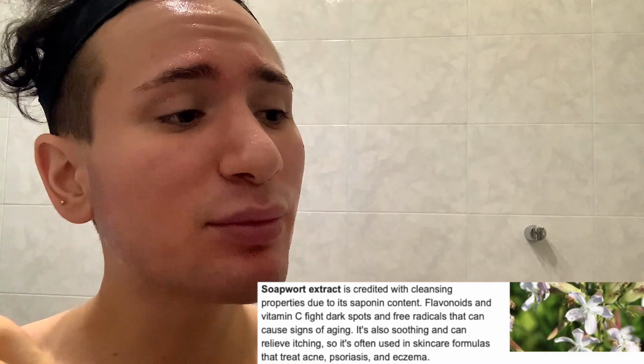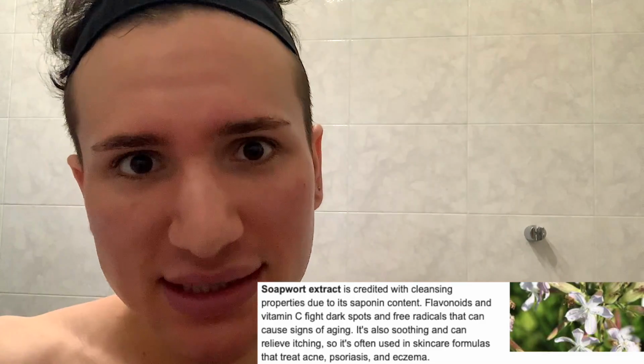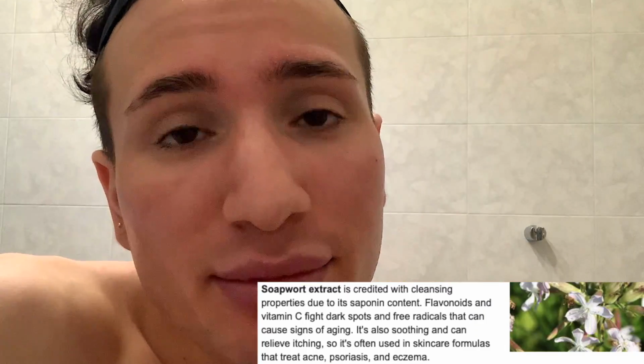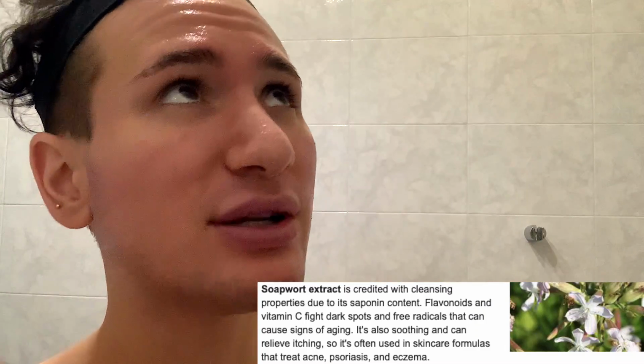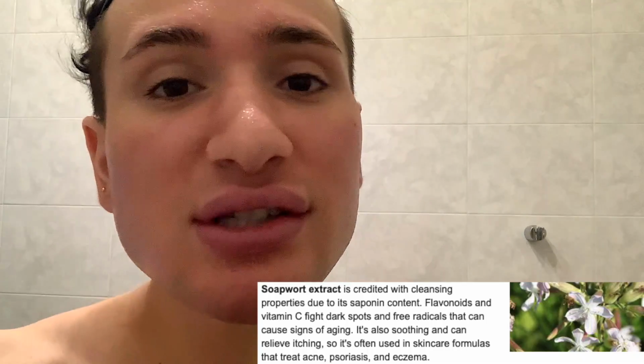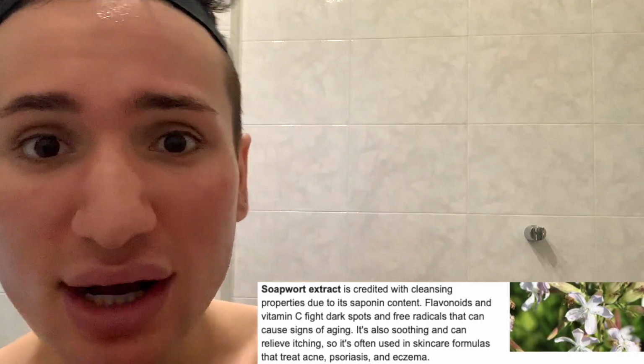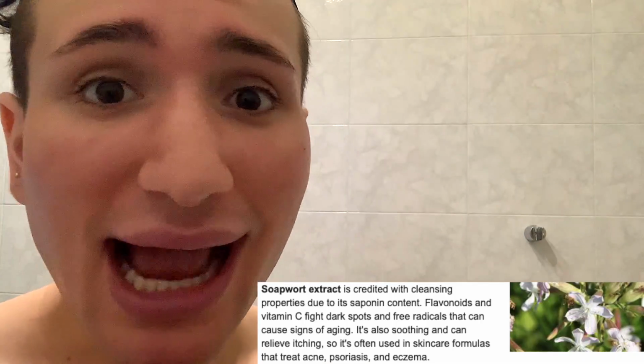Then there's gonna be soapwort extract. I have never heard of this before, but apparently it has cleansing properties due to its saponin content, and it contains flavonoids and vitamin C. So it's basically gonna brighten the skin, but also protect you from free radicals and environmental damage. So basically protect your collagen from aging and degradation. And it also is supposed to be soothing from itchiness. It's supposed to be anti-aging, moisturizing, reducing dark spots, reduce acne.